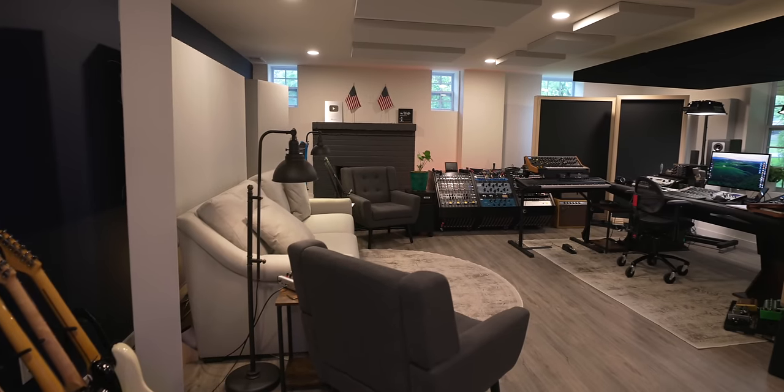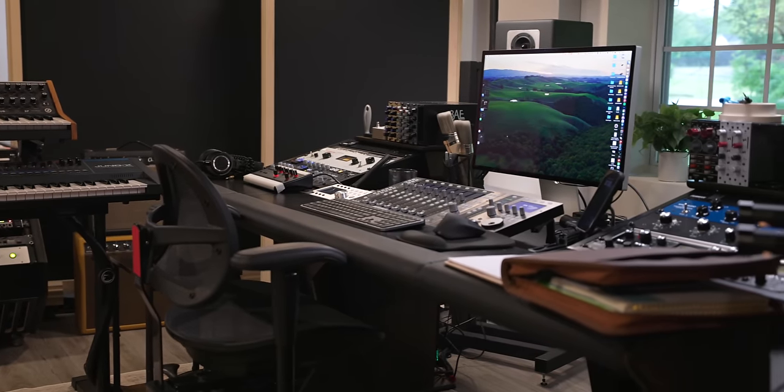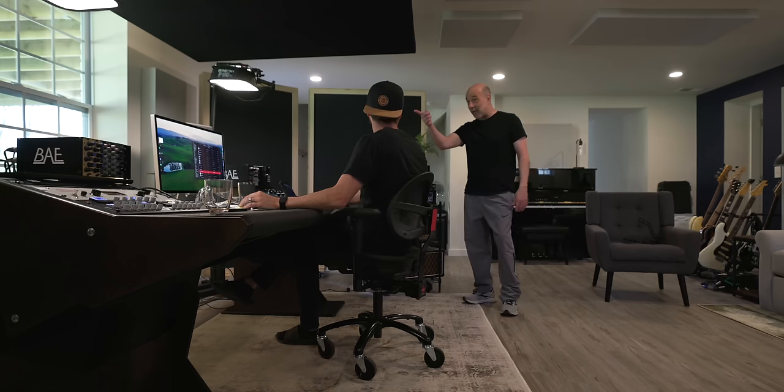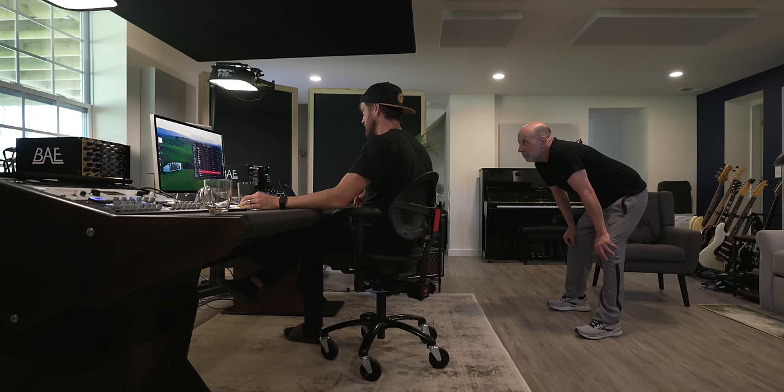All right, so it's been a few days now. We've got treatment up. I've got the whole rig connected here, speakers, everything. We've been able to listen. I've had a handful of people come through, and I think I can speak for all of us when I say we can't believe how great it sounds.